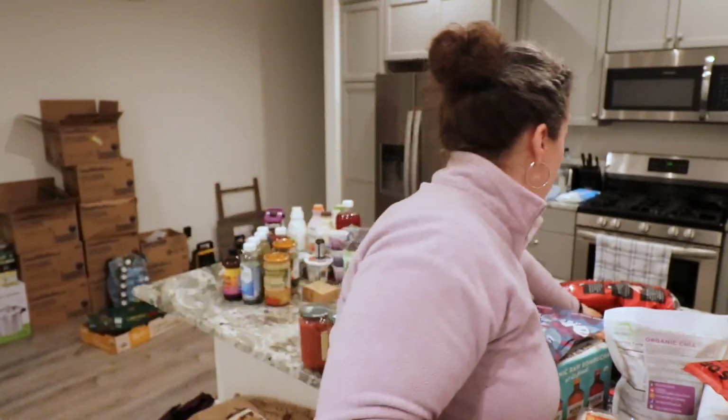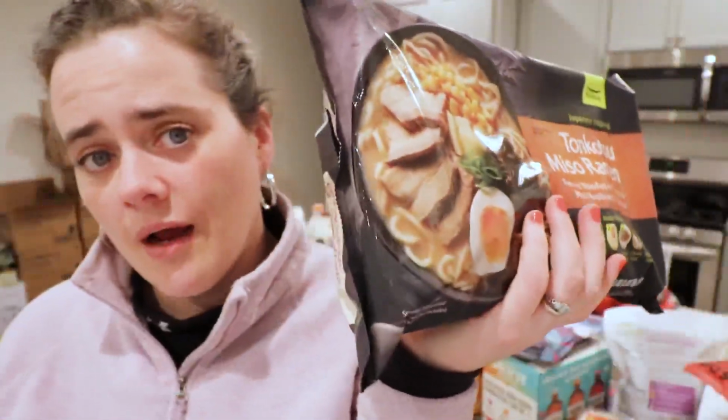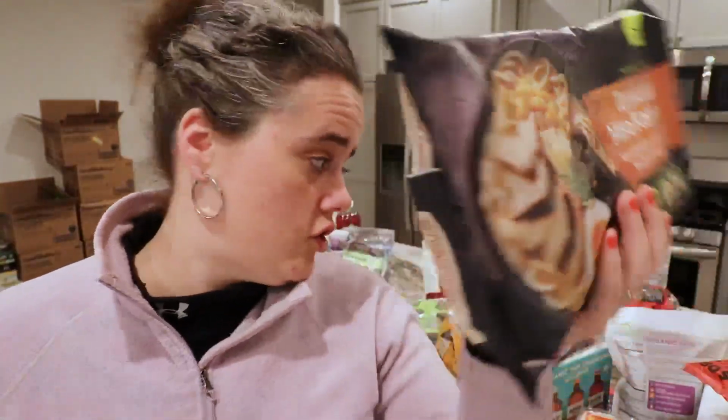And then this is the one thing I bought that's totally not keto at all. I just wanted to have, I love ramen. So I bought this one. I'm probably gonna have it for dinner tonight, but we'll see. I don't know. I love ramen. I've never had anything like this, so I figured I'd give it a try.